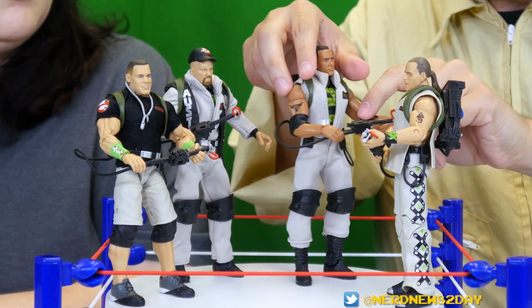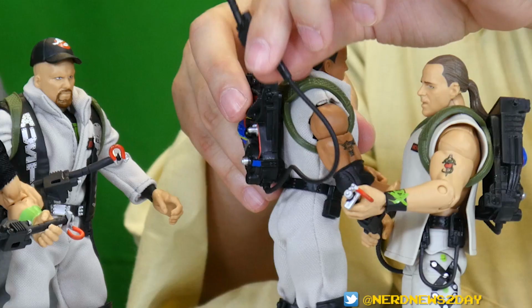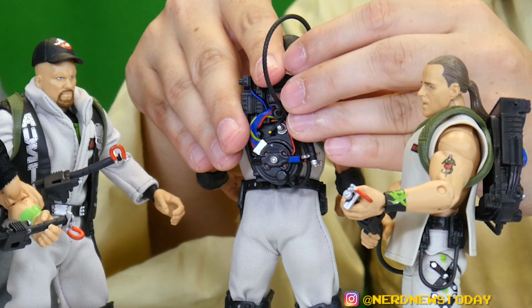So also, I neglected to mention this, but just like the original Mattel figures that this is recycling from, the proton guns do in fact attach to the back of the packs. Okay, so you still got that.